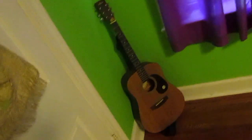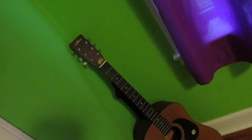My color scheme in my room is green and purple, because those are my favorite colors. So my curtains are purple, and here's outside. There's trees in the way, so nothing exciting. Over here's my guitar. It's kind of hard to play it because it's so wide, but I really like practicing when I have free time.